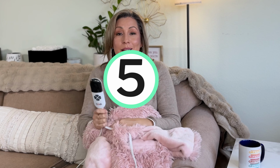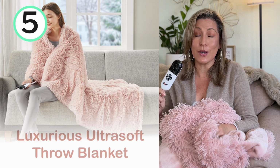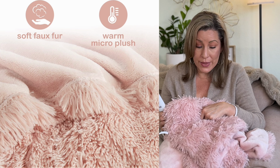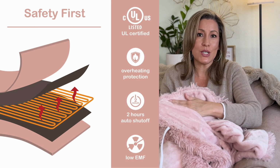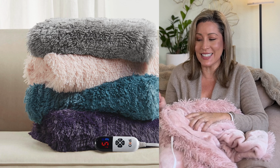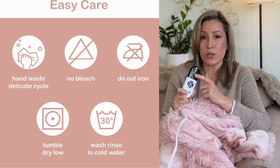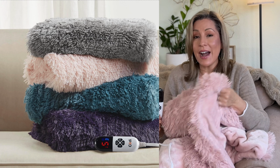Okay, the next item on my list is a fuzzy electric blanket throw. I had to include this because I have found it to be so beneficial. First of all, the fur is so nice. I've already washed and dried this. It has the furry shag on one side, and then the shorter softness on the other side. My kids kept stealing this, so I had to buy one for each of them already in different colors. It has the remote that goes on to 6 different temperatures, and then it also has a timer, so you can leave it on for a few hours, any hours that you want. I love the size of it.